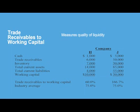But if you look at company J, they actually have 3 times the working capital, and their total current assets are $85,000. So they have much more working capital and more assets. So you think they're in better shape, but really they're not, because their trade receivables are $50,000. And so that's 166.7% when the industry average is 75%. So company H is much more in line with the industry average.